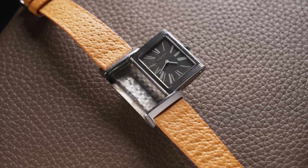So the story of the Reverso is that it was born during the Art Deco era in the 30s and made through the 1940s, but after that, round watches became pretty common and popular because of soldiers during World War II. And the Reverso kind of fell out of favor and they stopped making it for a bunch of years.